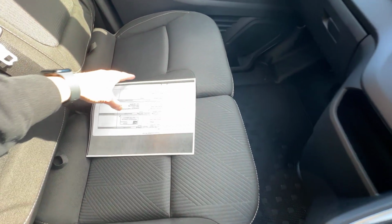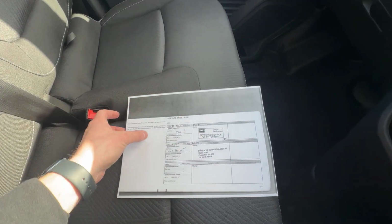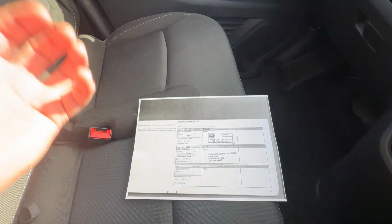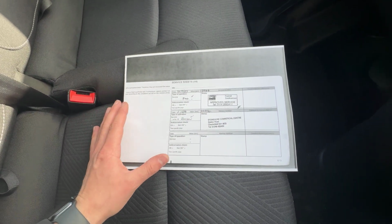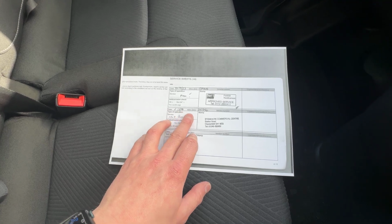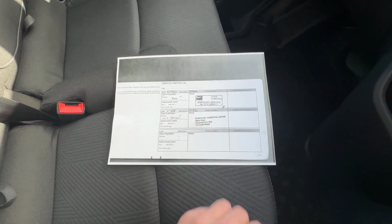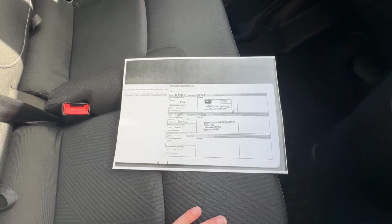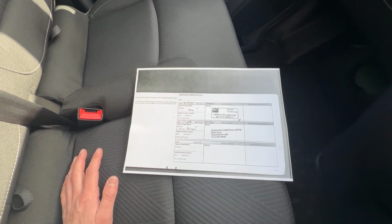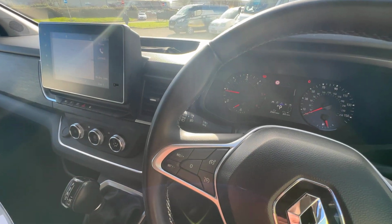Looking at the service history, the service book in these is actually located in the back of the handbook, so we always take a photocopy of that because the owner's manual is quite thick on a Renault Trafic. You can see here at the end of February 24, at 25,356 miles, it was serviced at Stoneacre Commercial Centre, that is a Renault dealer. So as I say, lovely to see two services being done even with only 25,600 miles on it now.